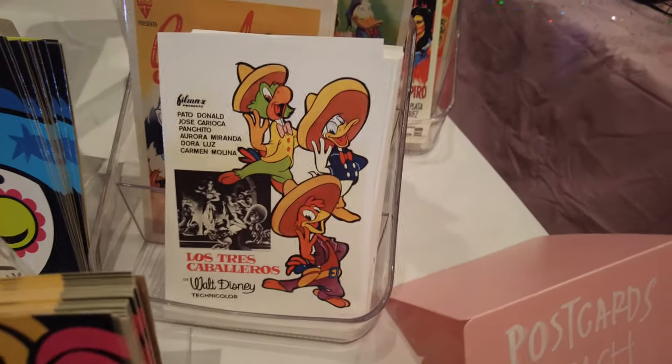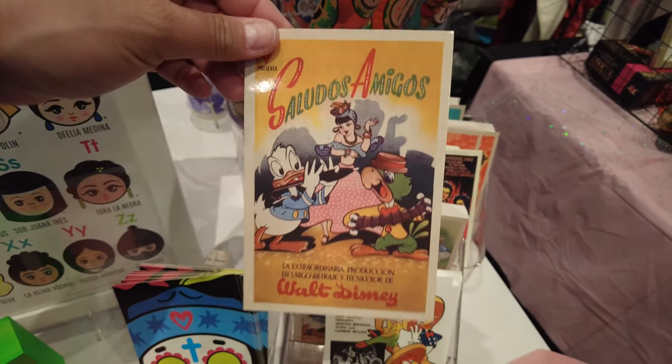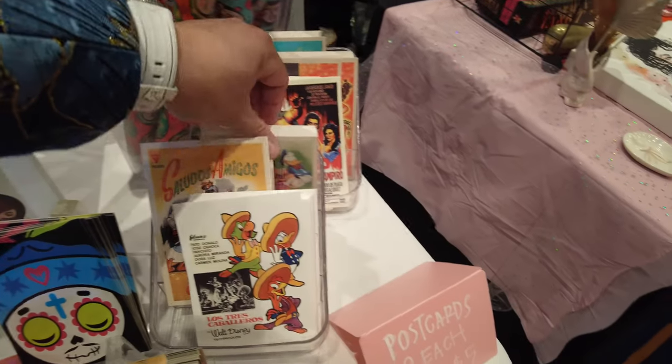And then look at this. Some postcards of my favorite, The Three Caballeros. Including, oh, look at this one too. The Saludos Amigos poster. And another one right over here.